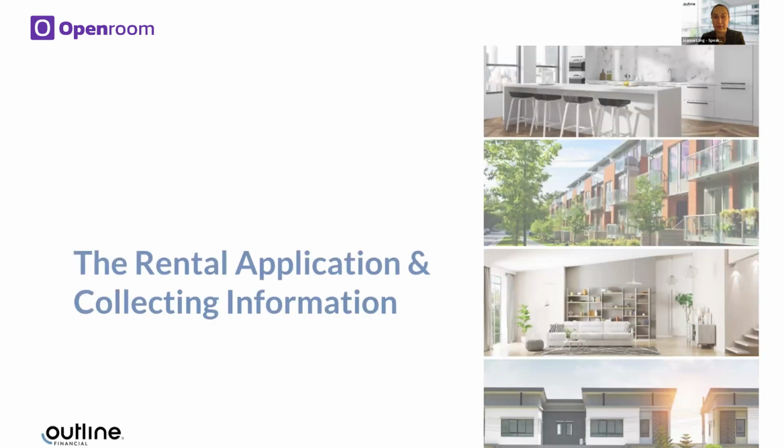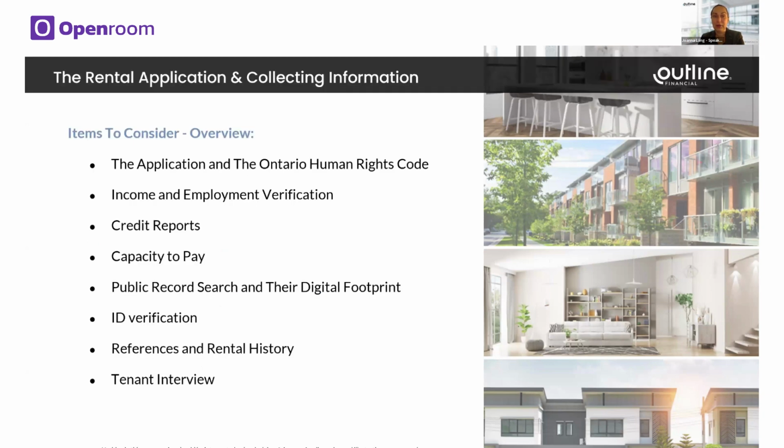So without further ado, rental application and collecting information. There are a few things that I want to cover in this section: the application and the Ontario Human Rights Code, income and employment verification, credit reports, capacity to pay, public record search and their meaning, tenants' digital footprint, ID verification, references and rental history, and the tenant interview.